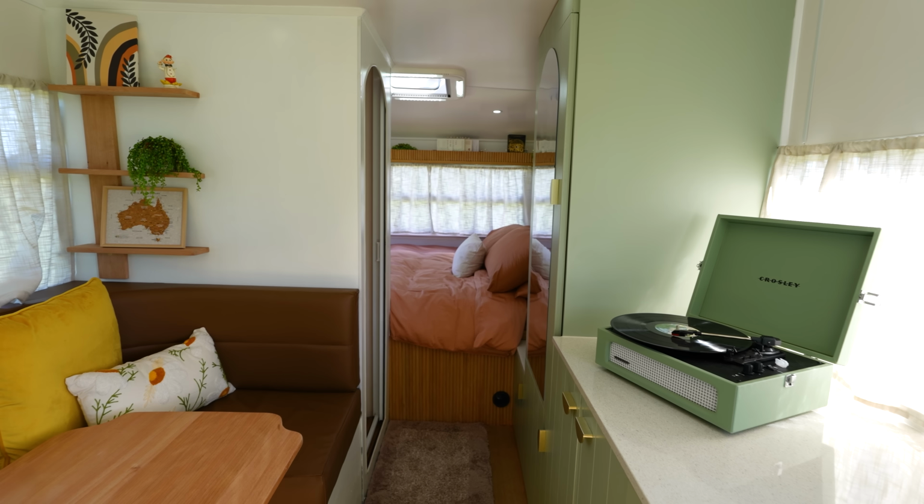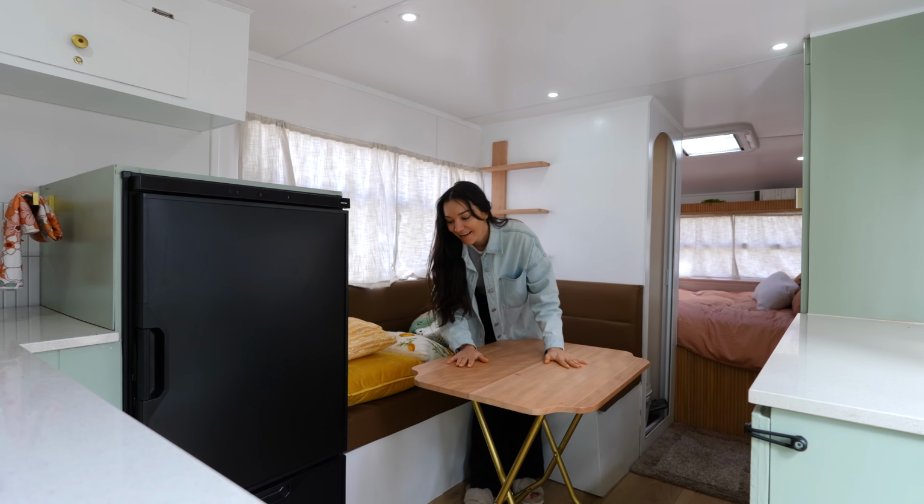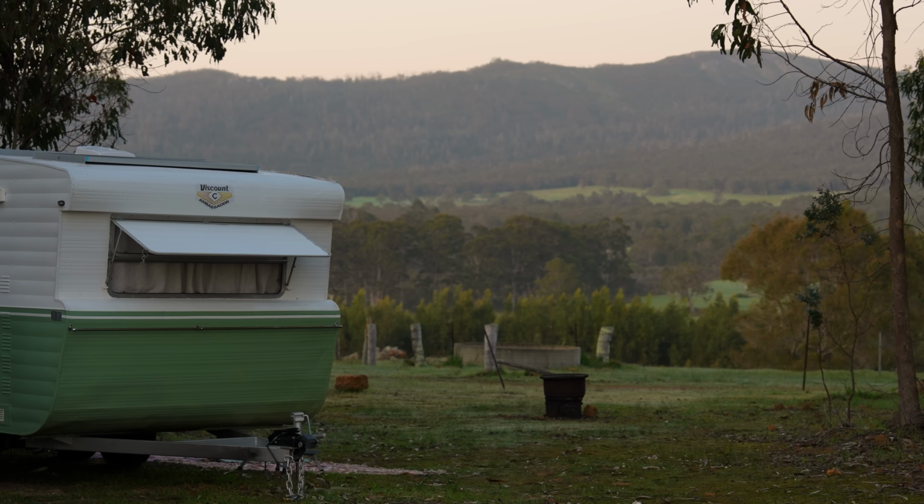For anybody wondering, this is Myrtle. She is a 51-year-old Viscount caravan, and Megan and I rebuilt her over 8 months, pretty much working on it every day. It was our first time ever renovating anything, so we learnt a lot there, and it has also been our first time living in a caravan ever. Yeah, we've been living in here for 3 months now, so I feel like we've learnt a lot over that time as well.